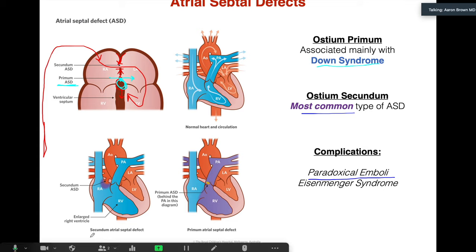Okay, great. And then Eisenmenger syndrome. This is the, we love putting people's names on things in medicine.